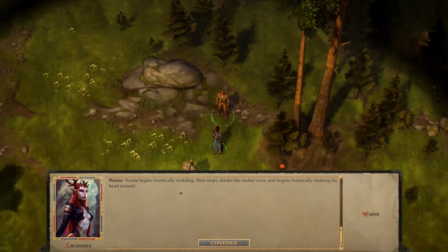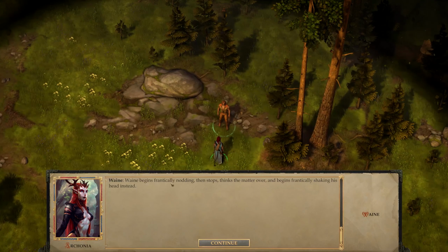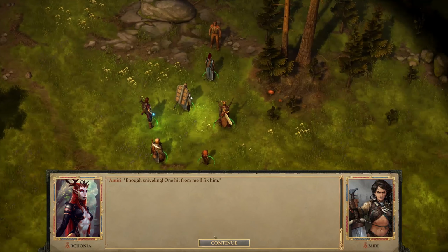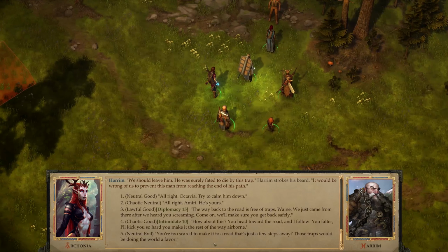So do you want to get back to the road? He begins nodding frantically and stops, thinks the matter over, and begins frantically shaking his head instead. We have to get him out of here. Let me talk to him. I'm sure I can calm him down. Enough sniveling. One hit from me will fix him. Should leave. We're surely fated to die by this trap. Wrong was to prevent the man from reaching the end of his path.